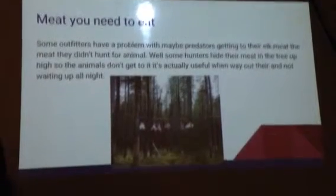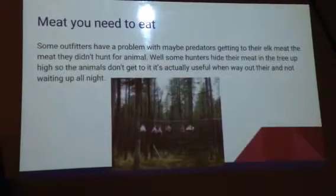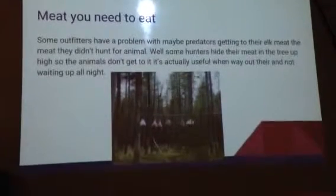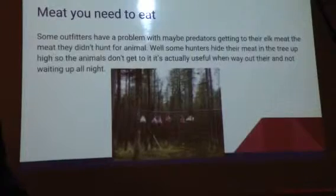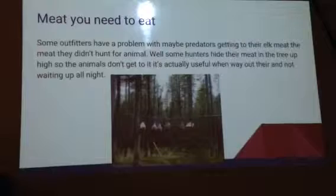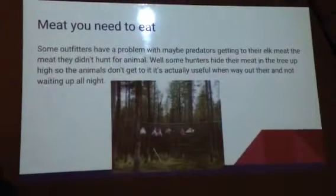Okay, meat you need to eat. I made it rhyme. Some outfitters have a problem with predators getting into the elk meat, the meat they didn't hunt for. Some hunters hide their meat in a tree up so high that the animals don't get it. They can also have bear-safe containers that bears can't open, or cougars can't open, or predators can't open.